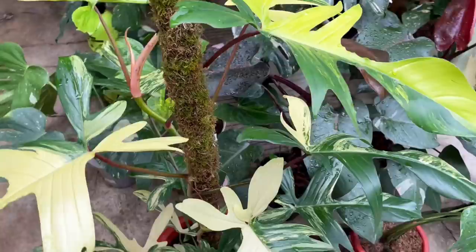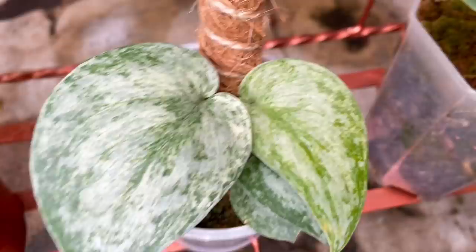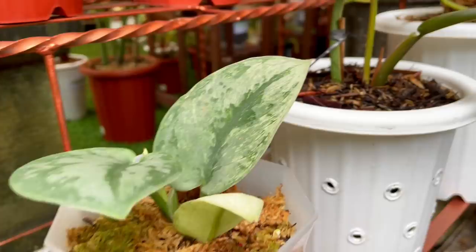Let me see what else. Some marmoratas. And look at this beautiful syndapsis. Oh my gosh, this amazing splash on them. These guys, actually the variegation is natural, but they would not survive in nature because look at how variegated this is. They would be outcompeted by the regular green forms of these plants. This is a more balanced variegation where, you know, it's half variegated on the leaves.